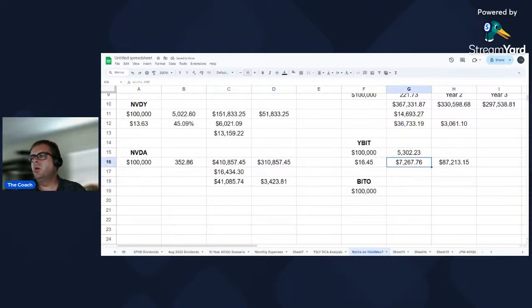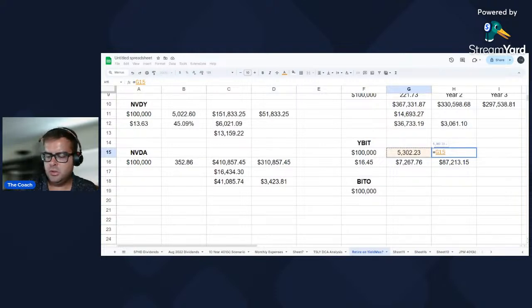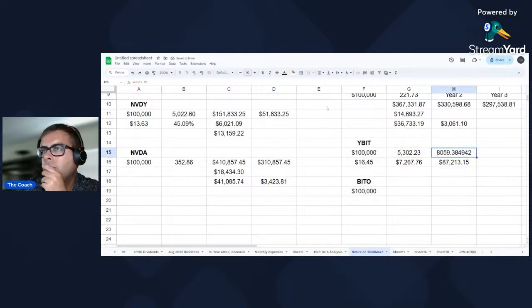But right now, where we are with YBIT, we've lost like $2 a share. So taking that into consideration, let's see. YBIT, we're recovering a little bit. We're at 18.93. We peaked at 21.42. We started at 20.45. So we've lost $1.52. So per share, that would be this times 152, $8,059. So we would be at about 92,000, or if we round up, we would be at 92,000.